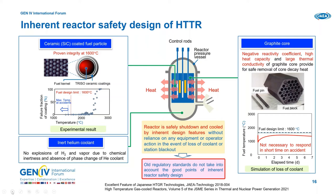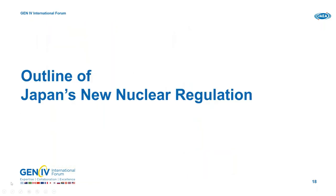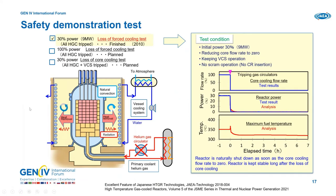Okay, go to next one. Okay. Oh, sorry. It's a very low speed reaction.